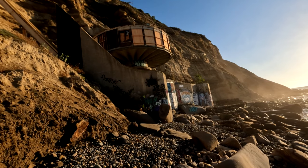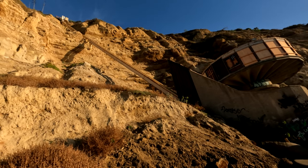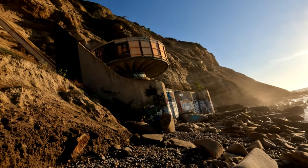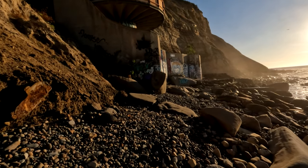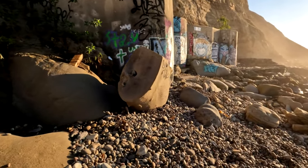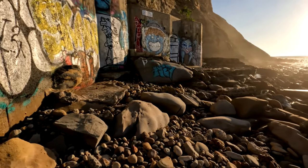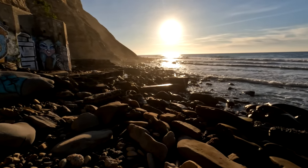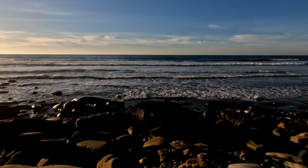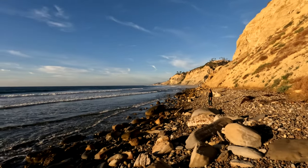Yeah, this is the mushroom house. And then you can see this track that goes all the way up to the property up there. So there's like an elevator that comes down to give you access to this house. Usually there's beach right there and you can walk all the way to La Jolla Shores, but the tide is high, it's the winter time, and you have to go over these rocks to get here, which is kind of annoying.